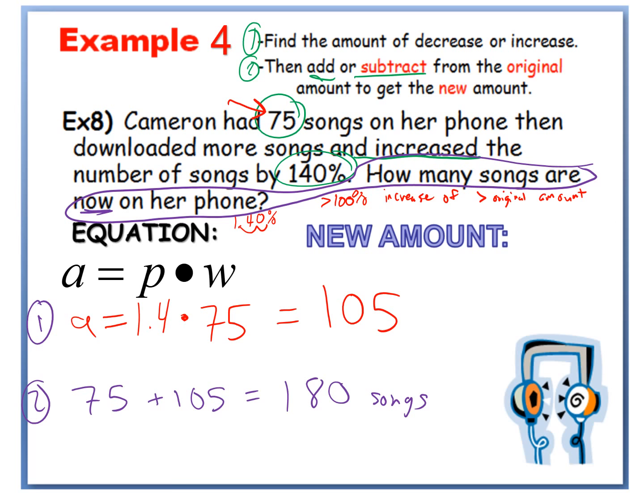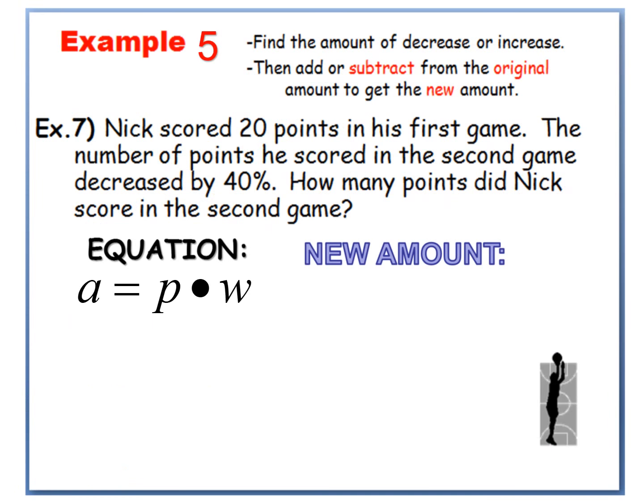Keep in mind, these values, that's the original amount, and that's the new amount. Oh, that was fast. Sorry. So yeah, there we go. It slipped on its own. Sorry about that. So once again, we're doing step one and step two.